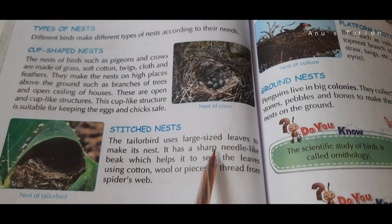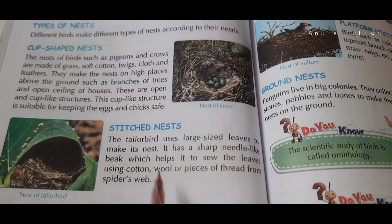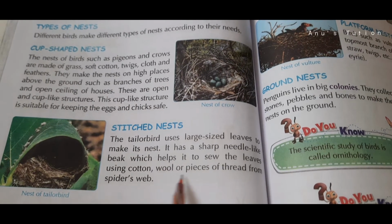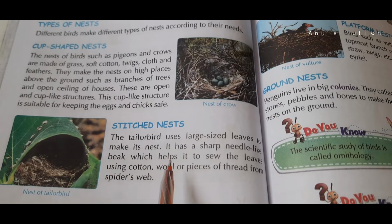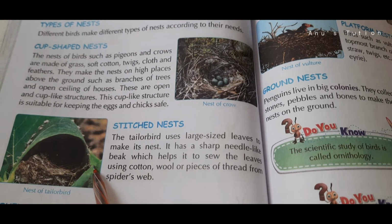The tailor bird uses large shaped leaves to make its nest. It has a sharp needle-like beak which helps it to sew the leaves using cotton, wool or pieces of thread from a spider's web. With the help of these and a leaf, it will build a nest for its young ones.